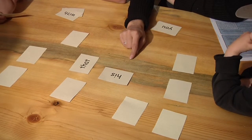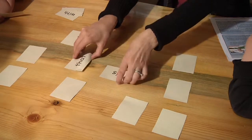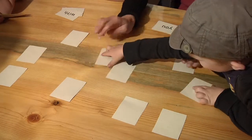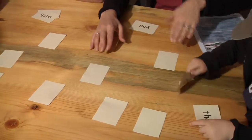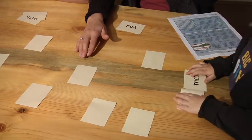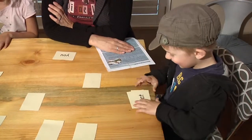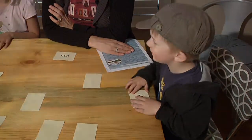Is that his hat? Not a mat. Which one do you want? Yeah. Okay. Yay! Good job. That and that. Good job. I knew it was going to be a match.